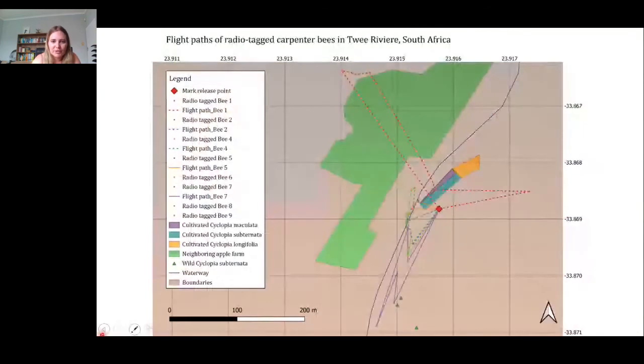Here's a zoomed-in version of the map. Each of the polygons has different dashed colors or solid lines that represent each of the bees' routes. And the red diamond at the bottom was the release site. The maximum distance traveled by any of the carpenter bees was 283 meters from the release site, which is up here. And the average maximum distance traveled by all of the carpenter bees was 145 meters, so pretty far.